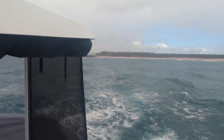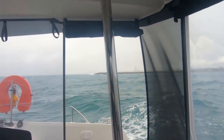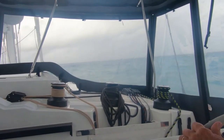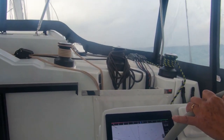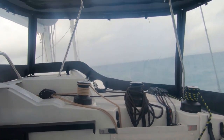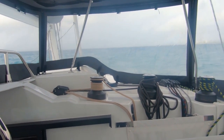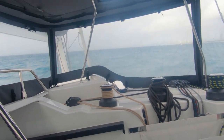Going across the bar today. But I've seen worse. It's not too bad. So we're crossing the bar now. We have a run out tide, unfortunately, into a southerly or southeasterly swell of about a metre and a half to 2 metres. It's kicking up and a little choppy. So once we're clear of this, we should be smooth.